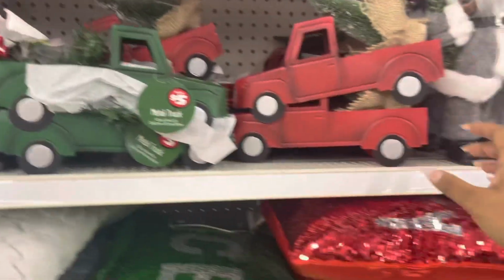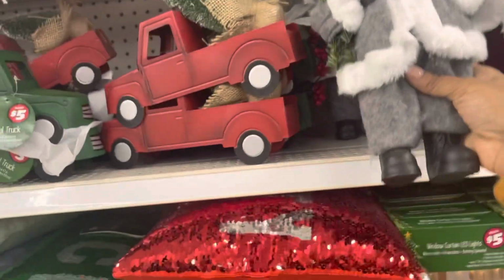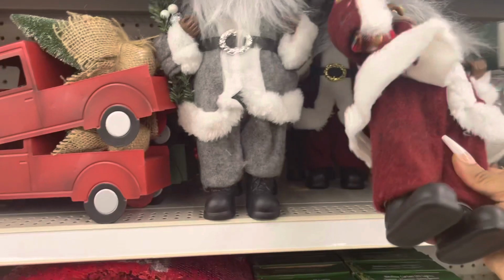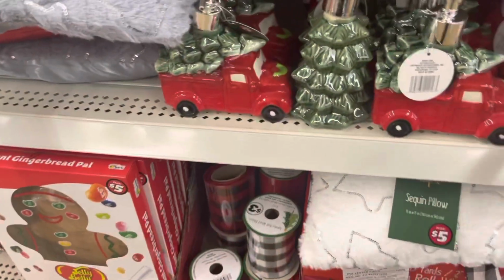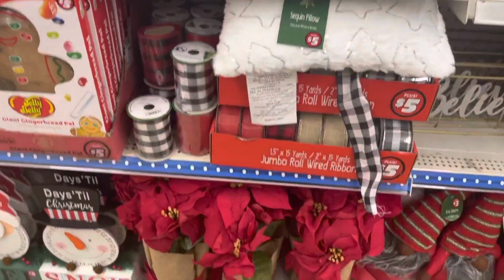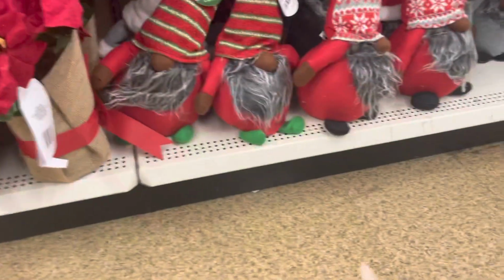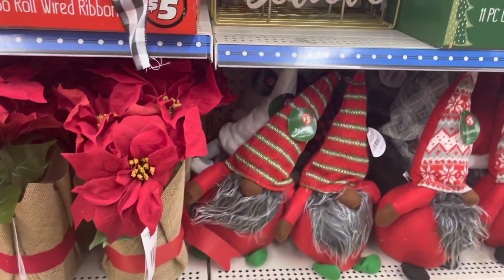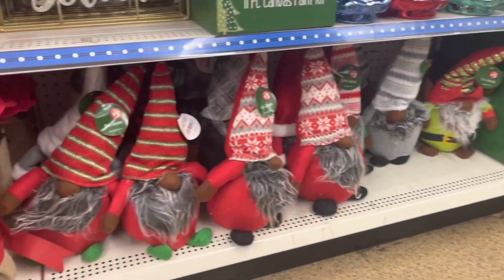Metal trucks for $5. Okay, Black Santa. All right, how much is he? $5. They got the kind in the gray suit or the kind in the red suit. Yes, Black Santa, period. They've got window LED curtain lights, all these cute little soap dispensers. These are $3 each. A ton of ribbon. Poinsettias, you know, poinsettias are like the Christmas flower. And these are $5. And they come in their own little, I guess that's like a decorative vase, I don't know. Okay, black little elves, well, gnomes, black gnomes. They got all different colors.